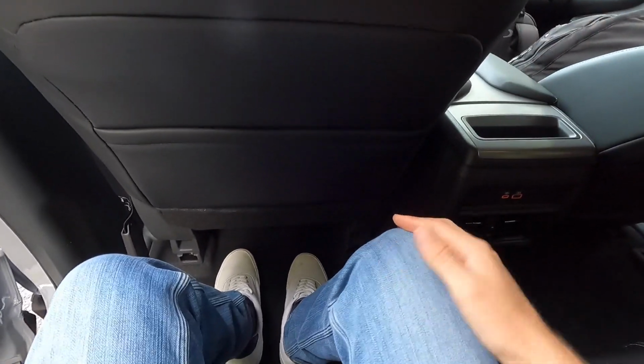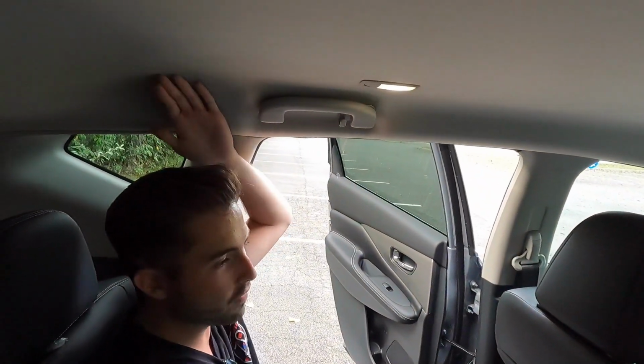Now, speaking of legroom and knee room, I am 5'9" and I am adjusted behind myself. I've got quite a bit of knee and legroom. Here's another view of my knee and legroom. And then when it comes to headroom, I've got plenty of headroom. Being 5'9", I think I could be 6'4" and still be comfortable here in these rear seats when I am adjusted behind somebody who is 5'9".